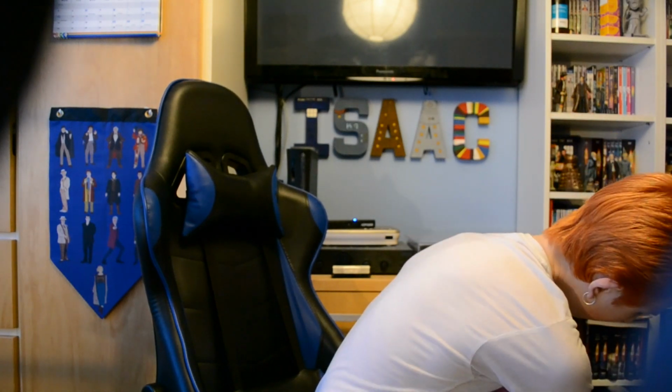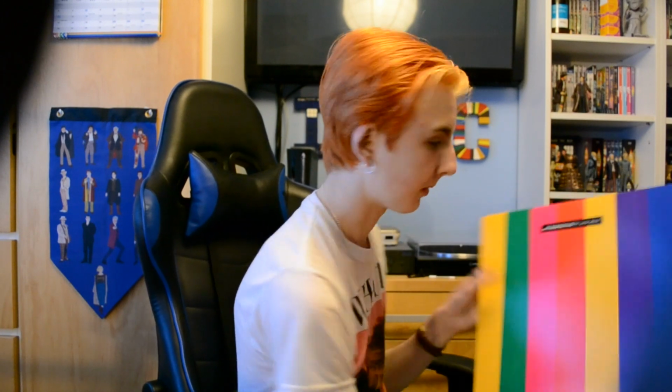And on to the last of the Pet Shop Boys albums that I've got. This is Introspective. This is a repress, a really good repress and a really good album. I think all the Pet Shop Boys albums are really great, but this one is also really fantastic.